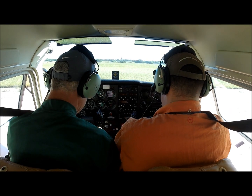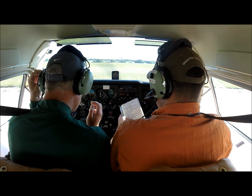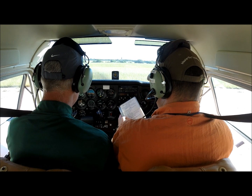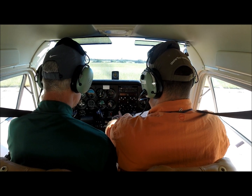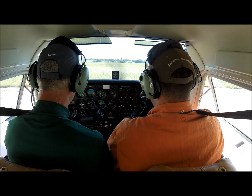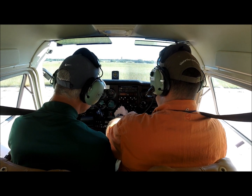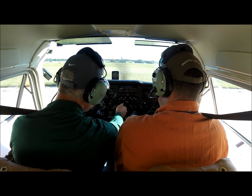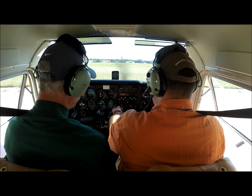Okay, there we are. Got you loud and clear. Alright, so we checked the oil pressure. We know the beacon's on because we left it on during our walk around. Got the avionics on. We're going to make sure our transponder is on standby, which it is. And we're going to go ahead and get our weather. We want 123.85. Let's set it on this radio here, and we're going to turn the volume up.